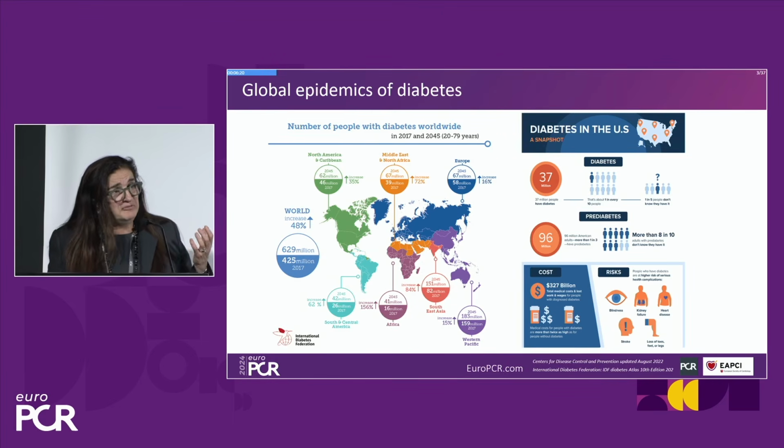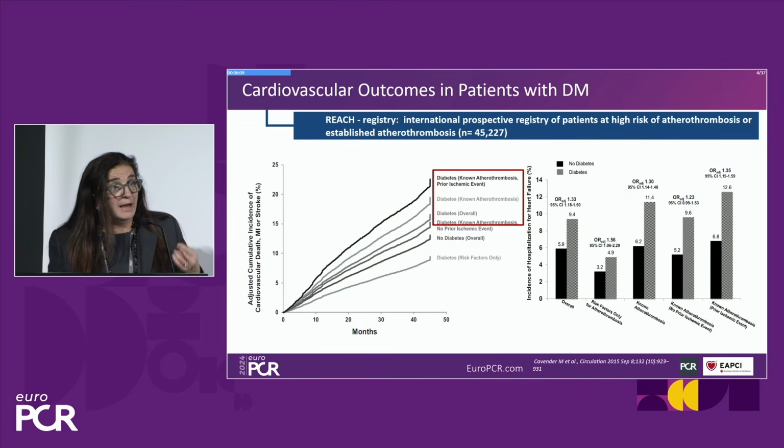In the world, about a 50% increase, and I think we're expecting it to just continue to grow unless we get our arms around it. And the outcomes of diabetic patients are not great.